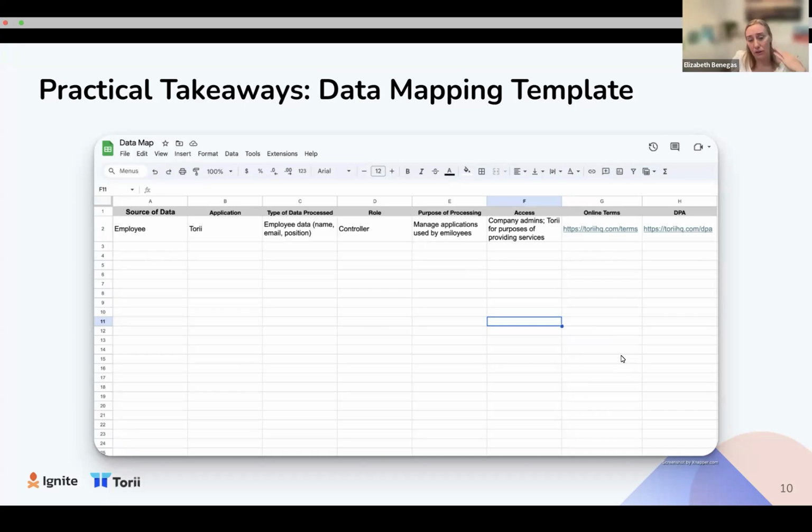Next for me, I think a lot in terms of applications that we transfer data to. This doesn't necessarily have to be an application. It can be anything. Any entity or person that receives your data. You want to document the types of data that are processed. This may be employee data, it may be confidential data, it may be customer data. It may just be metadata. Maybe it's nothing significant. That's fine too.